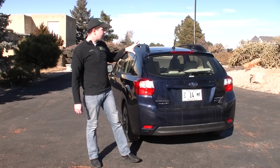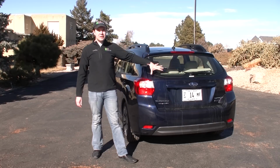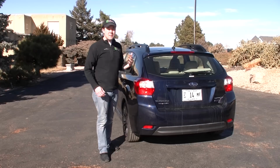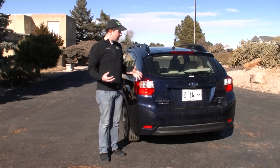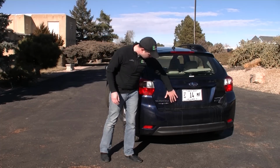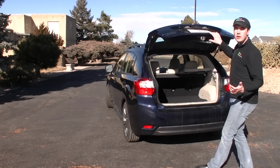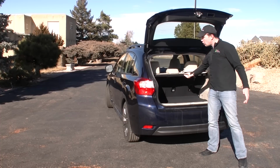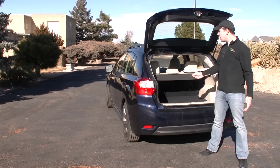Now remember that this is a PZEV, or partially zero emission vehicle, and that's one of the things Subaru prides themselves in, helping the environment and doing the best they can with the cars they're making. Of course, you have your symmetrical all-wheel drive badge, and you have the ability to open the rear lift gate here. And there is a good amount of room back here. Of course, you also have your cover to keep things private. And all in all, it all works well.